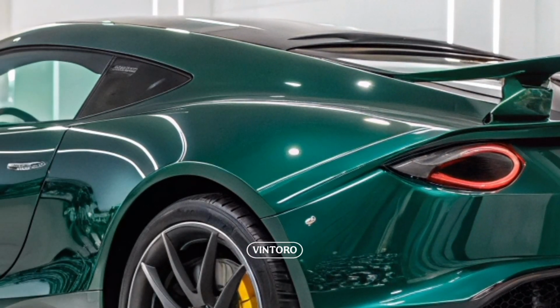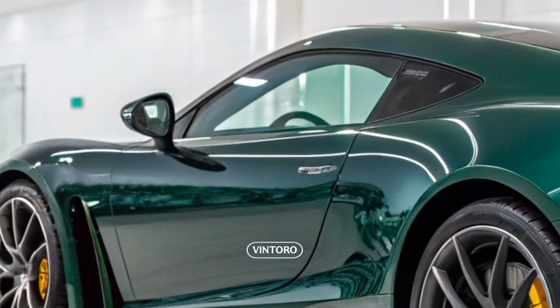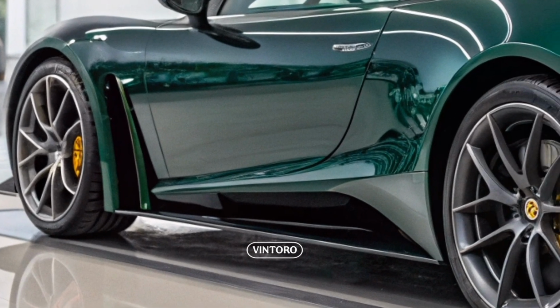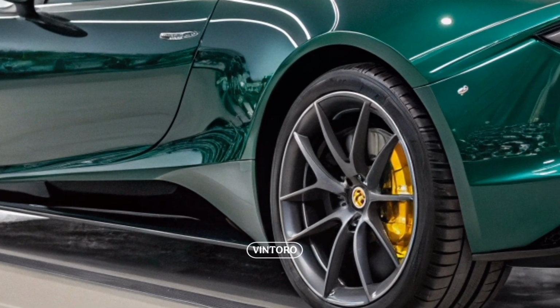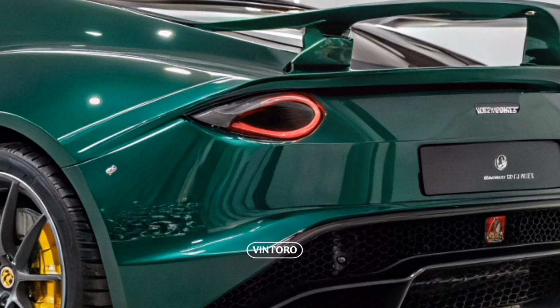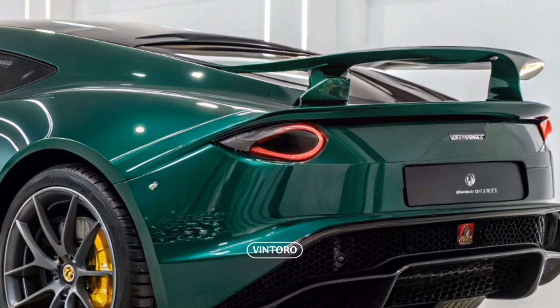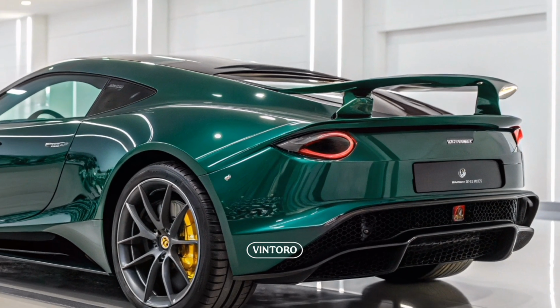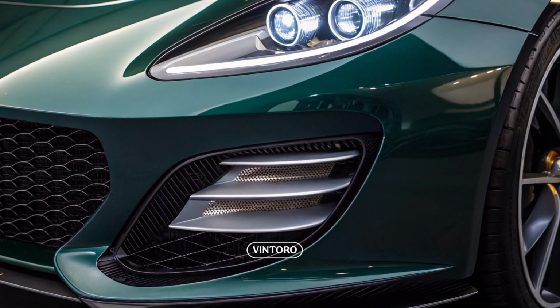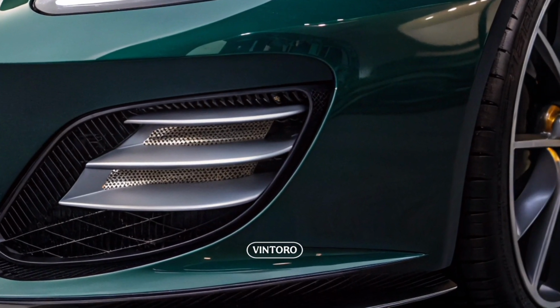Underneath that sleek carbon fiber body is a revolutionary electric drivetrain, engineered for pure power and precision. Lotus aims for a jaw-dropping 986 horsepower, a number that places it in the same league as hypercars costing millions. This isn't just fast, it's near insane acceleration, with the 0-to-60 sprint expected to vanish in under 2 seconds. But raw power is only half the story.